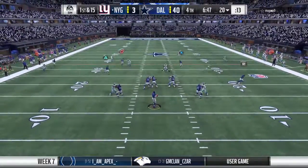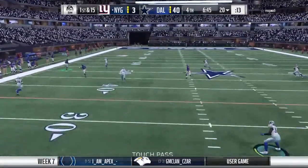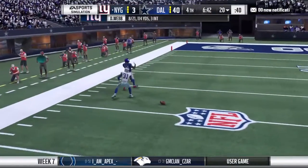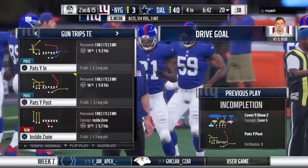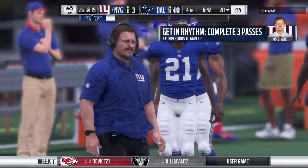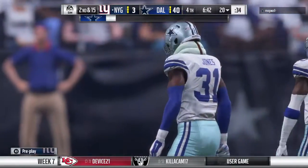Out of the gun, it's Webb. He's going to let this one go deep. And he bats it away, and it falls down incomplete. He was looking for Odell Beckham that time. And it's second down. Another wayward pass.